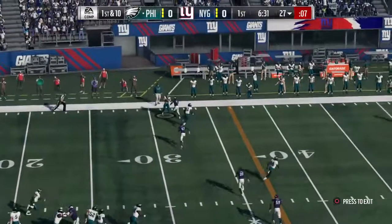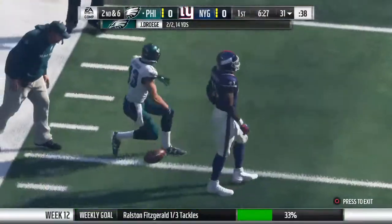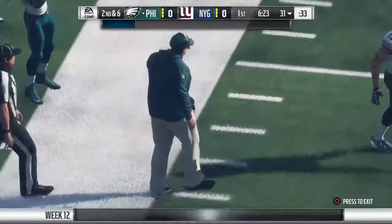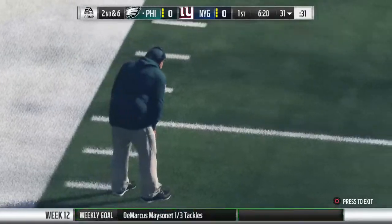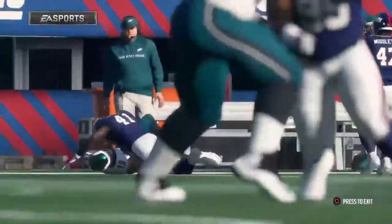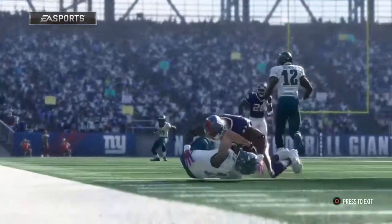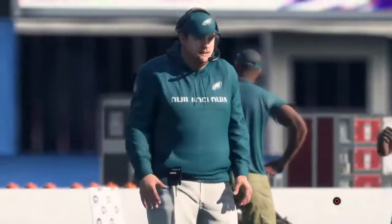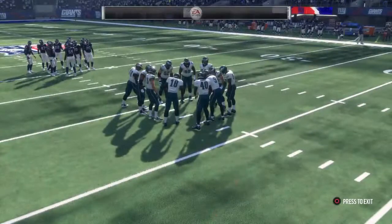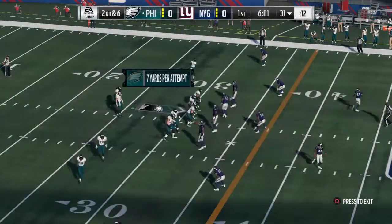They'll look to throw here. And he will find his man on the outside. And they'll take him down at the 31-yard line. That throw good for 4. It's second down. Clock rolling as we hit the midway point of this first quarter.